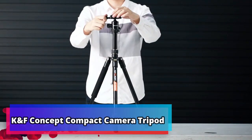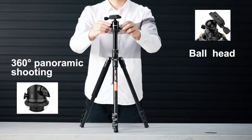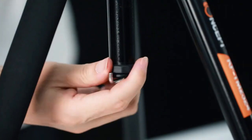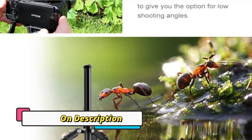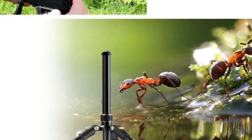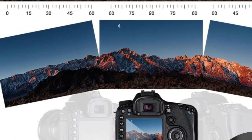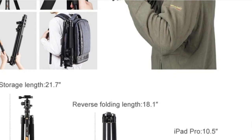Product number 4, K&F Concept Compact Camera Tripod. K&F Concept's Compact Camera Tripod is a great addition to any photographer's arsenal. It is made of high-quality aluminum for long-lasting stability and durability, and can hold up to 22 pounds of equipment, allowing you to mount anything from a DSLR to a smartphone. The tripod has a 360-degree panorama ball head that can tilt from minus 60 degrees to plus 90 degrees for a full range of motion. The legs are adjustable up to 62 inches for maximum versatility and stability.